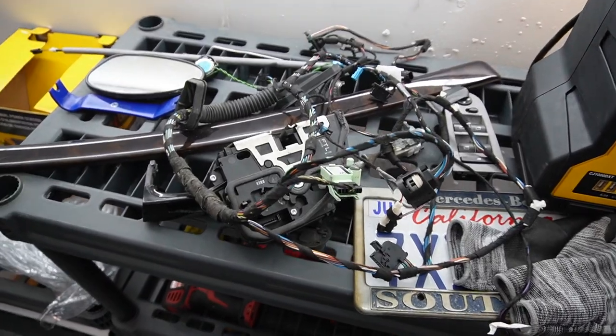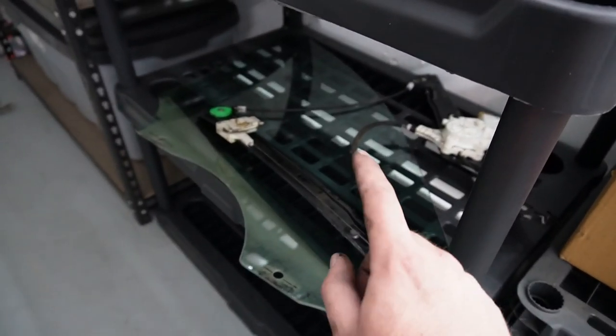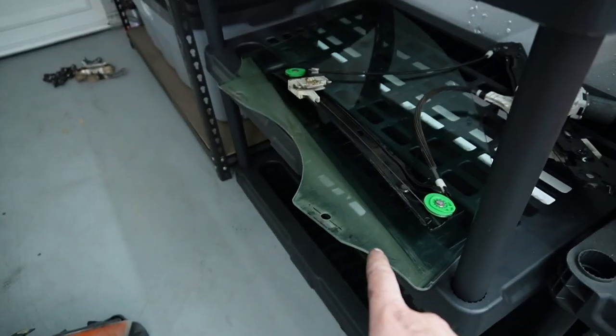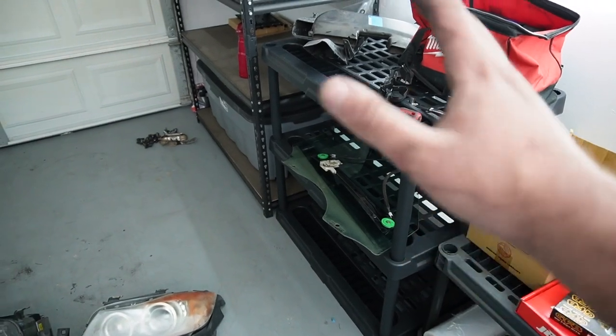And guys, this is what we got out of the door. We got some buttons right over here. We got a window regulator that's actually in good working condition. I'm actually gonna keep that window regulator because I have so many E-chassis and eventually these window regulators just tend to go bad. I have an extra glass window, which typically takes forever to sell. So I'll probably just end up giving it away to someone that actually needs it.